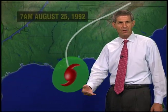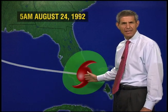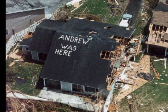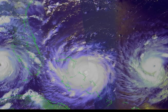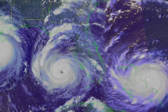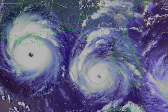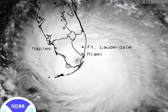Now here's August 25th when Andrew was a Category 4 in the Central Gulf. And now we rewind a little more than a day to 5 a.m. on August 24th, 1992. Andrew making landfall in South Florida as a Category 5 with winds above 155 miles per hour. Now until Katrina, Andrew was the costliest hurricane in U.S. history, one of only 3 recorded Category 5s to make landfall in the U.S. At the time, Andrew was classified as a Category 4 at landfall, but a reanalysis done in 2002 led to the upgrading to Category 5.